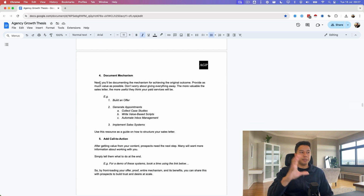Then this is the meat. Document the mechanism. So next, you'll be documenting the mechanism for achieving the original outcome. So provide as much value as possible. Don't worry about giving everything away. The more valuable the sales letter, the more valuable they'll think your paid services are. And I mean that. So for example, if I was listing out the absolute most basic way to get the outcome for agencies: build an offer, generate appointments, implement sales systems.